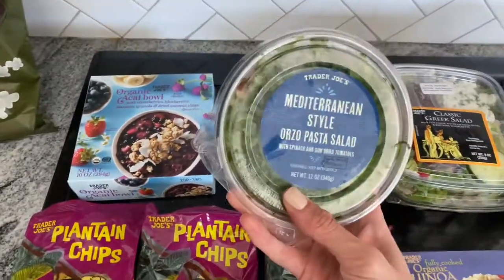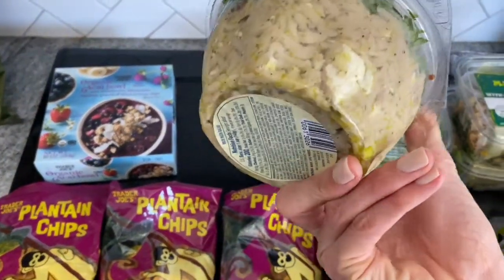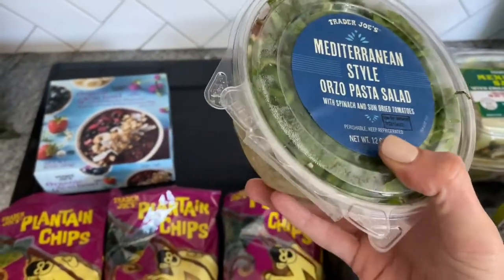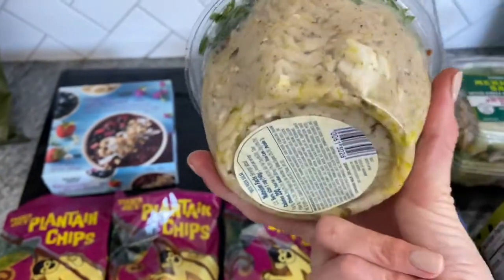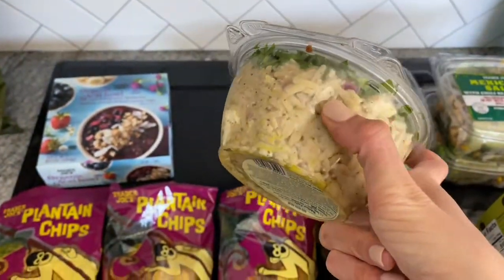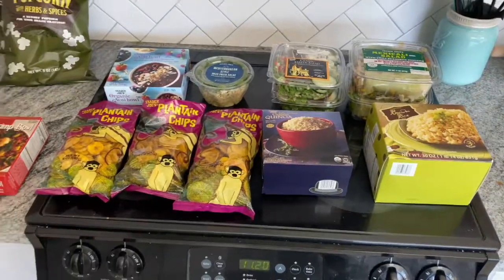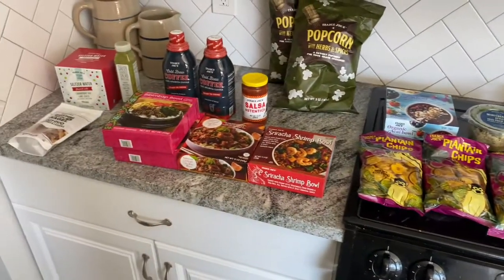And then this is delicious if you haven't tried it. It is a Mediterranean style orzo pasta salad. Has spinach, sun-dried tomatoes, orzo pasta, feta, and an olive oil lemon juice dressing. It's delicious, y'all. All right, so these are all of my favorites that I picked up today.